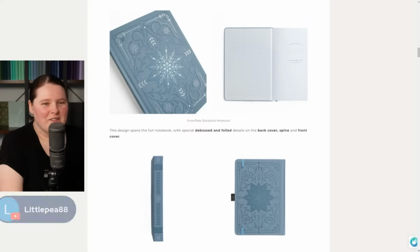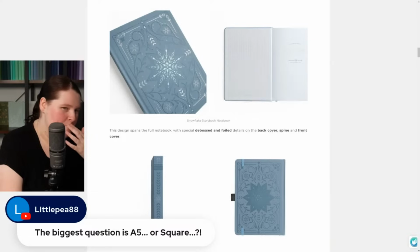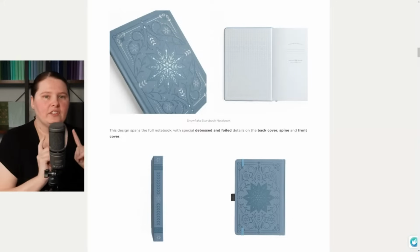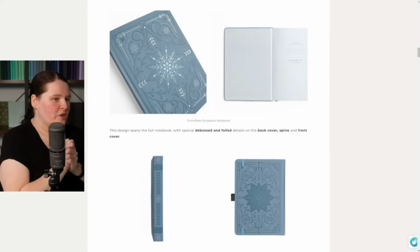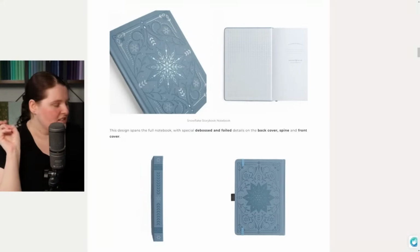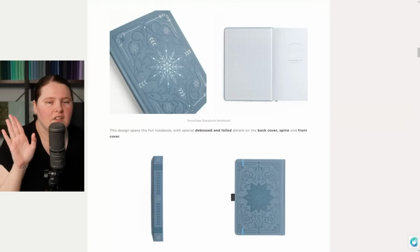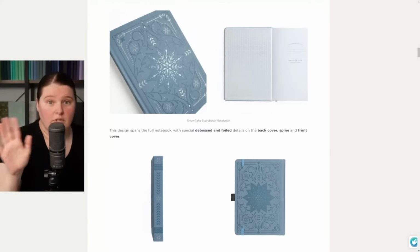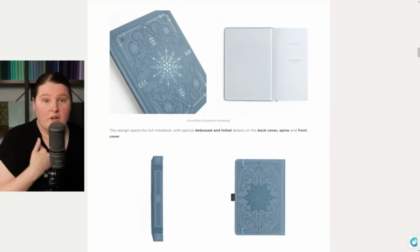Let's see. Biggest question is A5 or square? Yeah, that's the thing, eh? I find that some designs look better in certain sizes, so we're definitely going to go and have a look at that graphic and see which one we think is the best. Like, for instance, personal opinions, okay? All of these are my personal opinions. So if I'm going, oh, I don't like the look of this, and you're just like, excuse me, I love this, that's cool. It's all for you. Go forth. I'm not going to buy your copy.